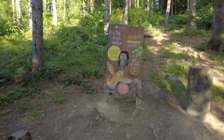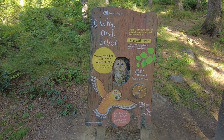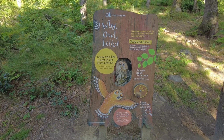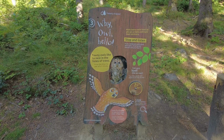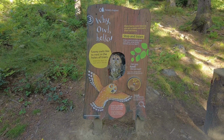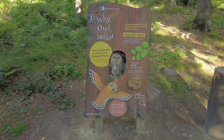They have a few of these dotted around in the forest as well, little factual boards. So this one's Why Owl Hello, giving you a little information on the owls that live in the forest. Again, great for young kids to keep them entertained as you're going around on the walks, and these are dotted around everywhere.